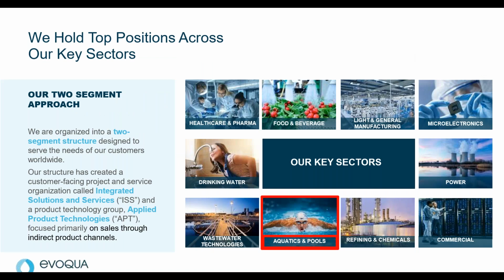As you can see, one of our major markets is aquatics and pool. When it comes to aquatics, we have done a lot for water parks and swimming pools. We also apply ourselves to aquarium life support systems.